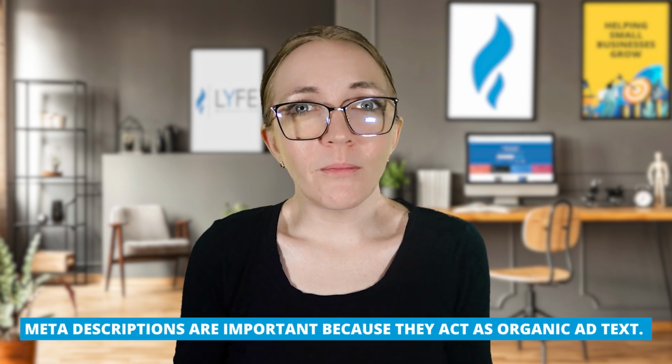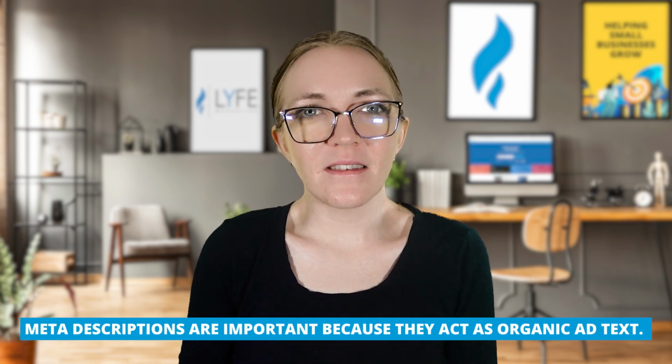Meta descriptions are important because they act as organic ad text. This means that the meta description is just as important as your ad text. The more interesting and specific your meta description is, the higher the click-through rate will be, which Google will reward you for with higher search engine rankings.